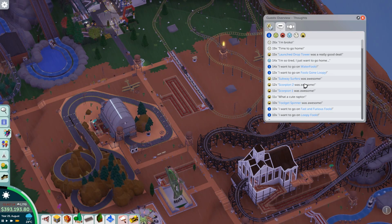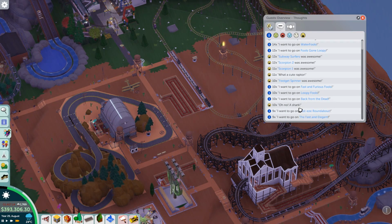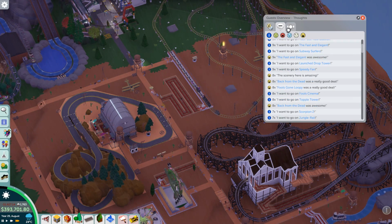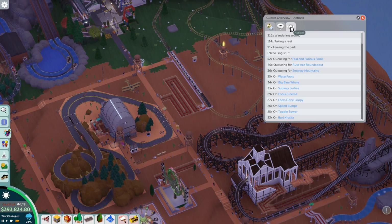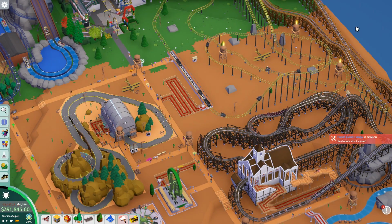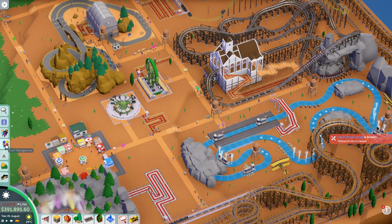I want to go on waterfalls. Loopy Falls, I want to go on it. So it's all just mainly I want to go on this. I want to go on that. I want to go on this. I want to go on that. So nausea, immersion, nice. Okay, right.